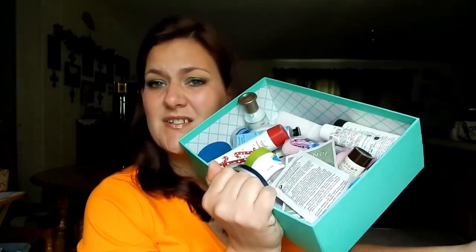And I mean, look at this thing. This thing is jam-packed full. This is a big box. Big box of lotion. It's ridiculous. Which is why I'm grabbing a hand cream and a regular body lotion, because I want to try to use two simultaneously.